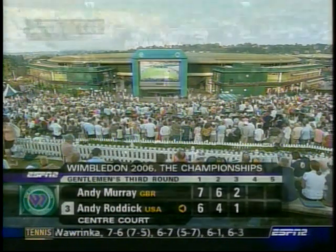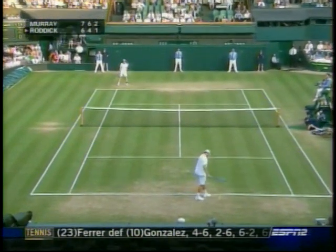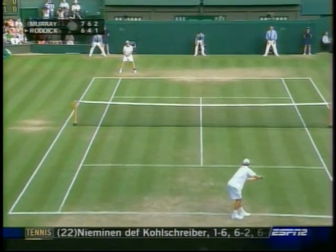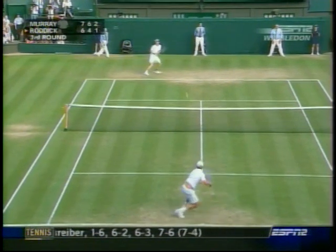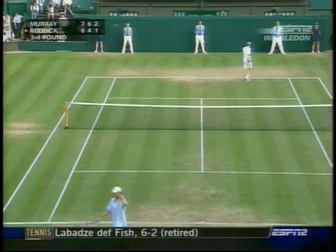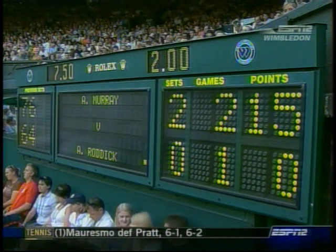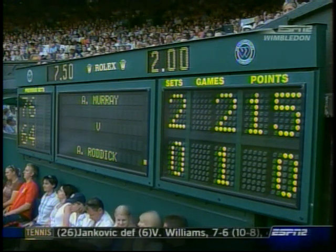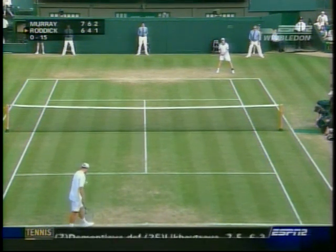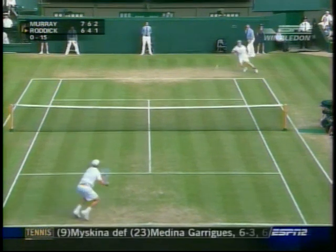On serve in the third set, this is Andy Roddick about to serve to Andy Murray, down 2-0. That was a 133-mile-an-hour serve that came back, and he played it back just like a Roger Federer would. Made it look easy. Yeah, he got it back nice and deep, and then the first ball after that, it's a routine forehand winner. Exactly 2 hours of play. You saw from the clock there.